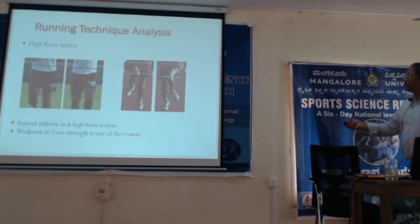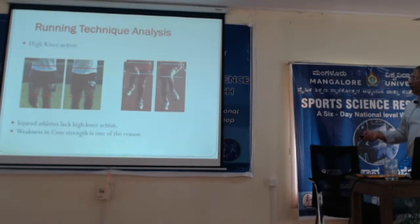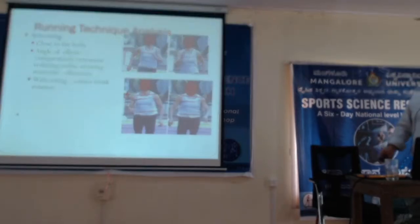So high knee action, see here, this guy is doing high knee action, but the orientation of the knee is across the body. This is basically because of weakness in core strength. They don't have proper core strength ability. That's one of the reasons for this kind of running.